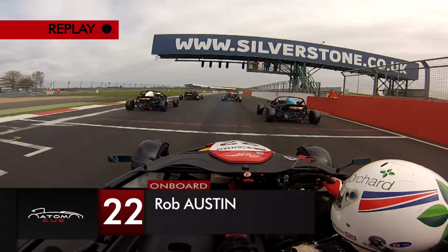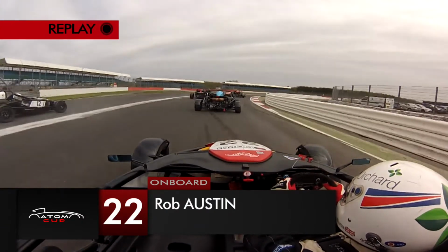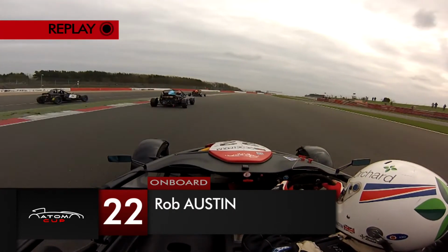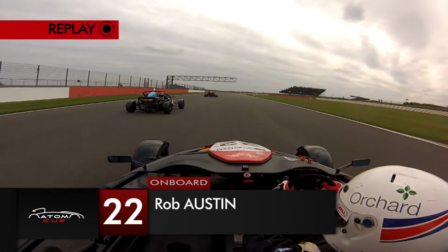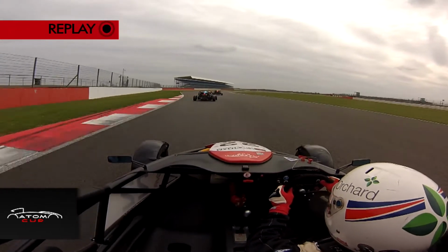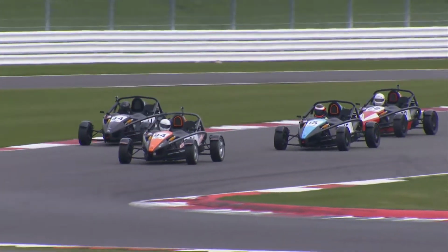He has somewhat broken clear as we have a look at the start once more, this time from the perspective of Rob Austin, who launches the move to the inside of Copse Corner, gains one or two places. Richard Marler running out very, very wide, so up to third position for Austin by the time that we arrive into Maggots. He looks to swoop around the outside, which he does, and thereafter he's been very much part of this leading scrap. Jean-Pascal Bergway, the race leader, continues to have a healthy advantage.